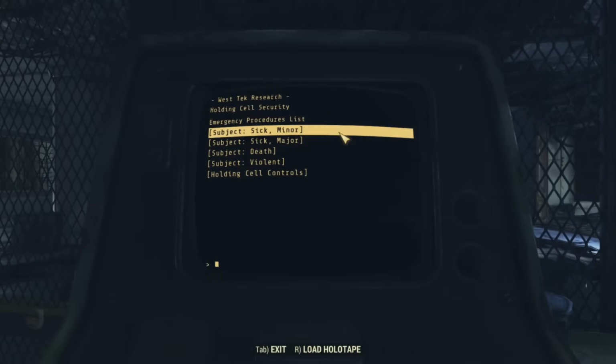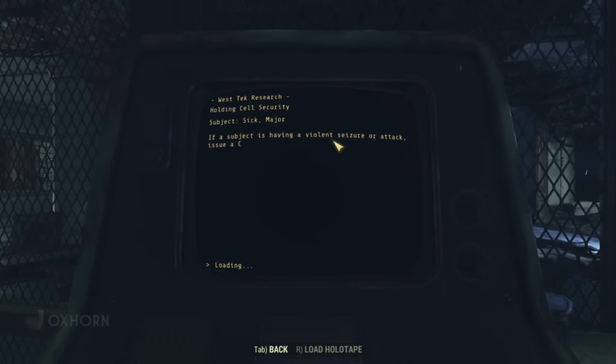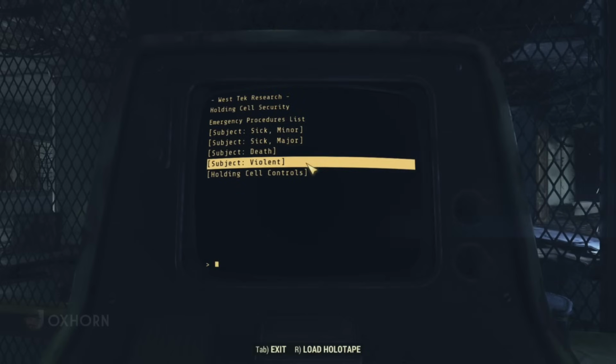In the first one, subject, sick, minor. Our subjects have been exposed to FEV, so they will exhibit symptoms of a flu-like virus. If they are at this stage, there is no cause for alarm. Continue monitoring their condition as normal. Subject, sick, major. If a subject is having a violent seizure or attack, issue a code blue alert and contact the duty supervisor immediately. Do not attempt any type of resuscitation without direct authorization. In the next one, subject, death. If a subject dies, do not issue an alarm. Contact the duty supervisor and they will instruct you on what to do with the body. Remember, when handling organic matter, biocontainment procedures are in full effect. Subject, violent.